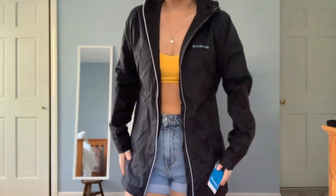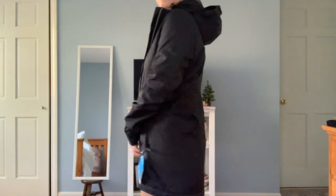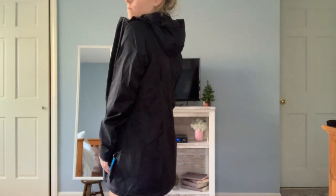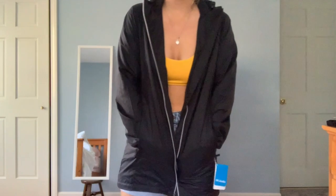This jacket is from Cabela's and it's a Columbia jacket. I got it for 60 bucks. It's a size small and I wanted a rain jacket this season to cover my butt so I can go out and actually not get soaking wet when I go walk my dog because it has been nonstop raining this season. Yay!